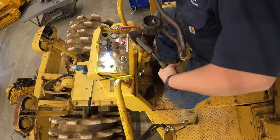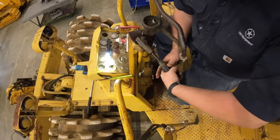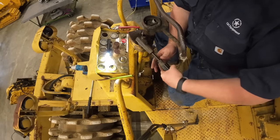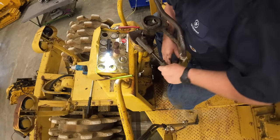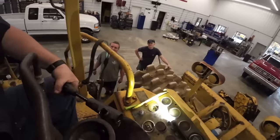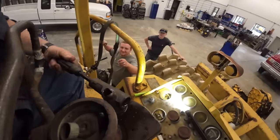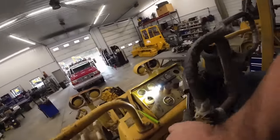Oh, because it's hooked to the back, too. She's a poly track. Sorry, Mason. You're either going to have to jack one up there in the back, or... Look at this. She is a shifting machine now. That's her. Amazing what a little heat and stuff does.